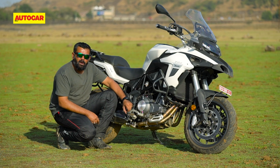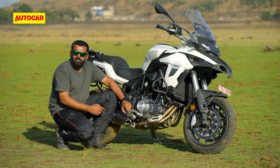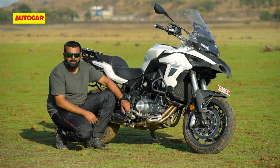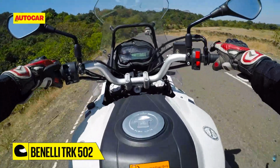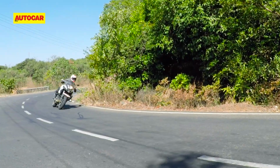See this fat chunk of rubber here? Well, sure, it makes for a comfortable foot peg, but it's also here because Benelli doesn't want you to feel the vibrations that emerge here after 6,000 RPM. The area around the seat gets mild vibrations too, and so does the handlebar, but it isn't noticeable to an extent that puts you off riding. But it's there.